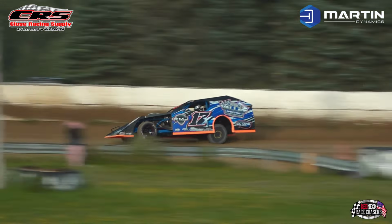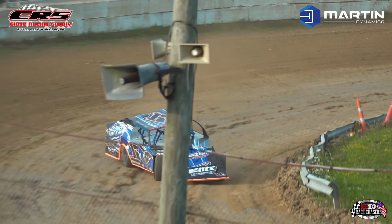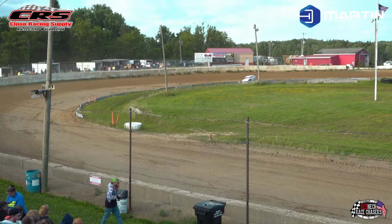Greg Johnson comfortably holding off Mike Esrich. Jeremy Perry take it to the white. Rich Michael out of turn number 4. He'll pick up the white flag.